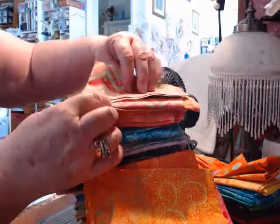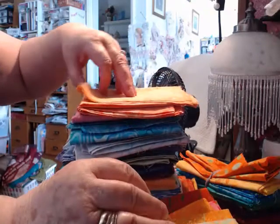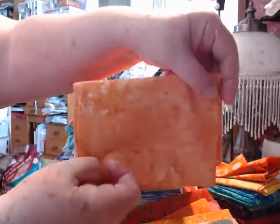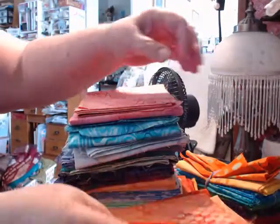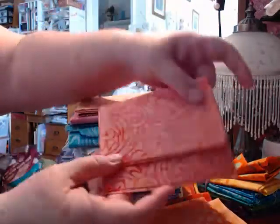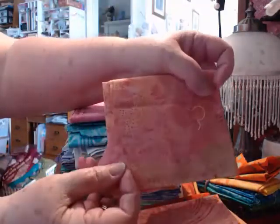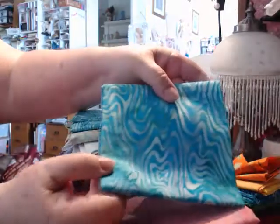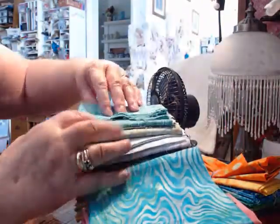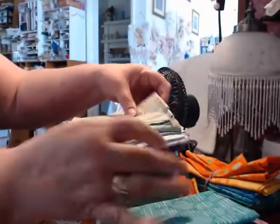I suppose if you're not into fabric, this is not a big thrill for you, but I am also a quilter, so this is very exciting. I mean, Annie, what do you think of this? What a score, huh? Wow. You just don't find these kind of deals every day. Love fabric. Love it, love it, love it.